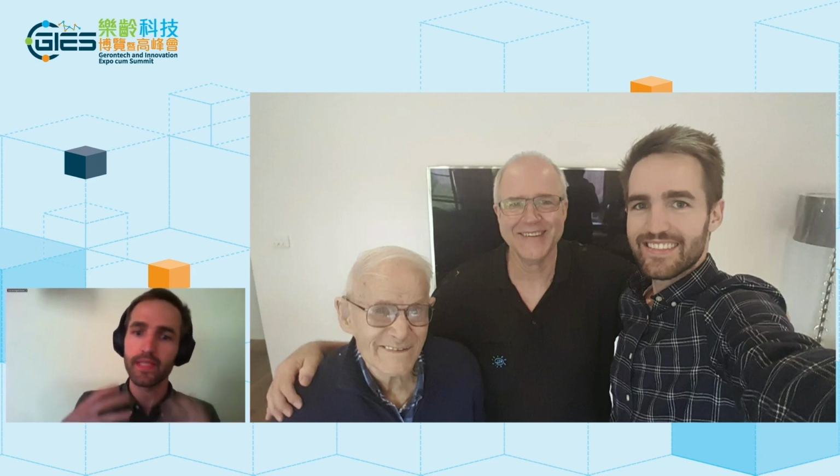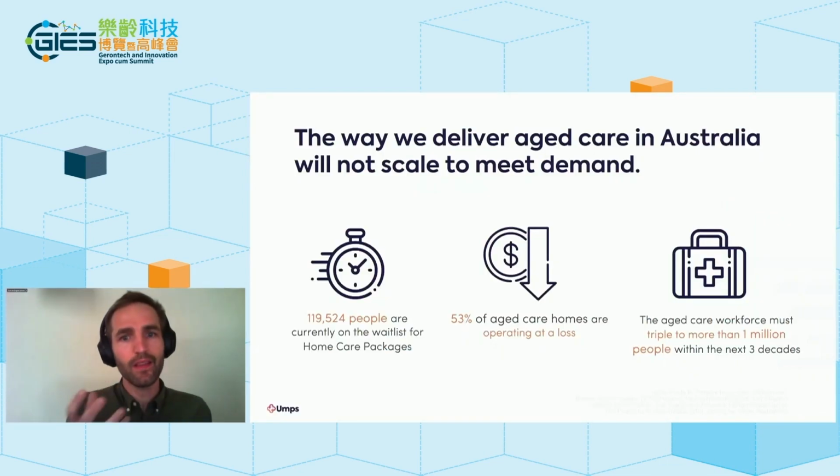Now, we were providing a lot of support to my grandpa, but we sought to augment this by accessing formal aged care services. In Australia, this involves applying for an assessment through a central portal, after which my grandpa was placed on the wait list for a home care package. But there lies the problem.